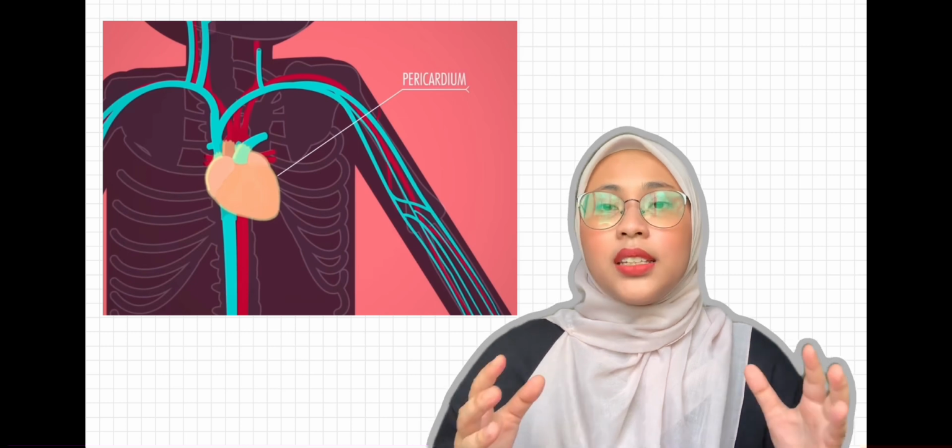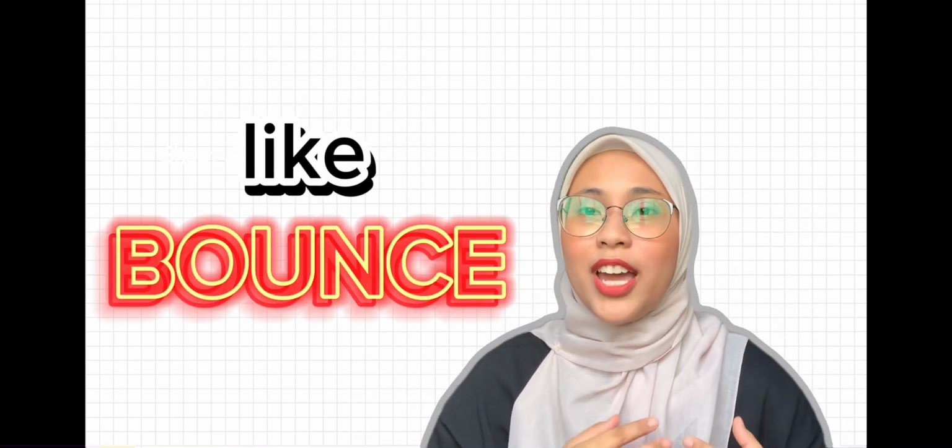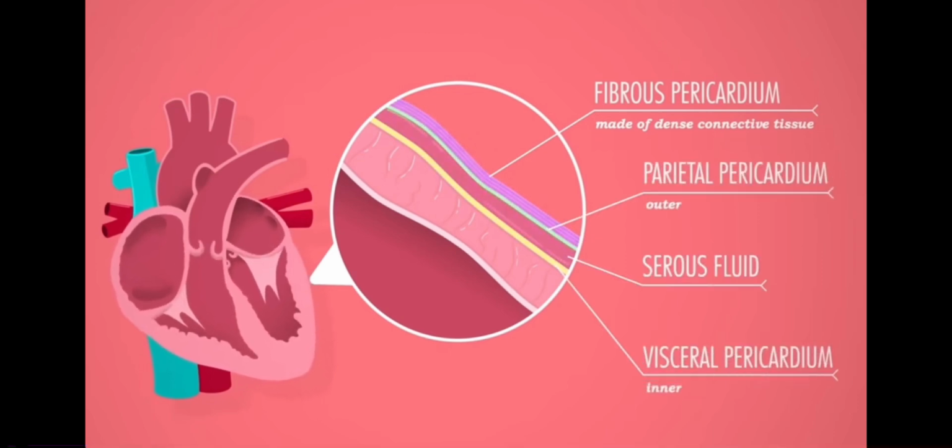The heart is nestled in a double-walled sac called the pericardium. The tough outer layer, which we call the fibrous pericardium, is made of dense connective tissue and helps protect the heart while anchoring it to some of the surrounding structures so it doesn't bounce all over the place while beating. Meanwhile, the inner serous pericardium consists of an inner visceral layer or epicardium, which is actually part of the heart wall, and an outer parietal layer. These two layers are separated by a thin film of fluid that acts like a natural lubricant, providing a slippery environment for the heart to move around so it doesn't create friction as it beats.